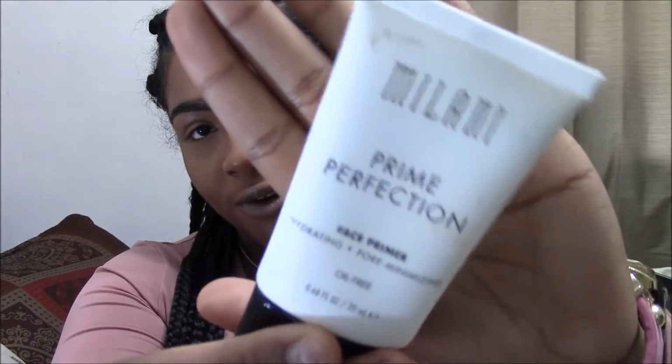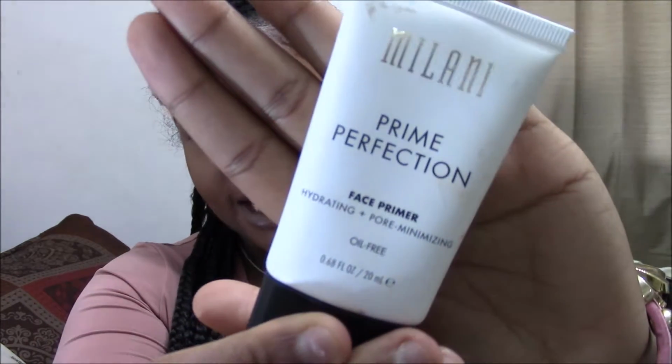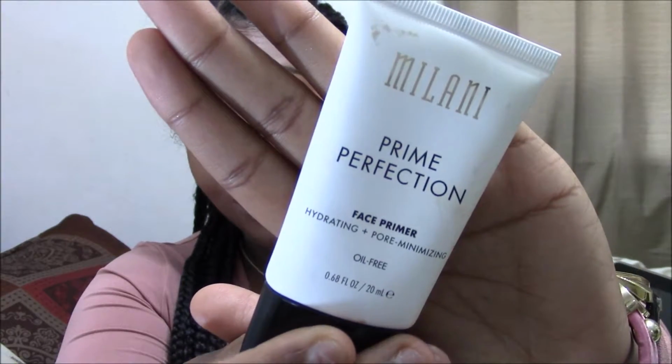To prime my face, I went into my Milani Prime Perfection, and this is a face primer, but it also is a hydrating and pore minimizing primer. And I have really dry skin, so anytime I'm going shopping for a primer, I like to reach for something that says that it's infused with something that'll hydrate my skin. So I really am loving this right now at the moment.